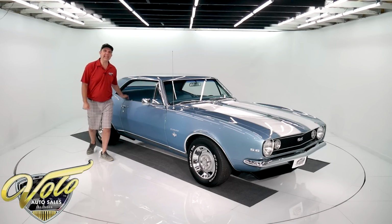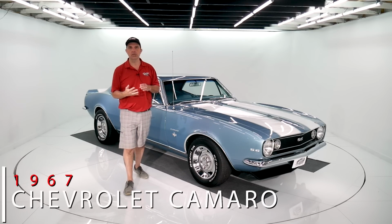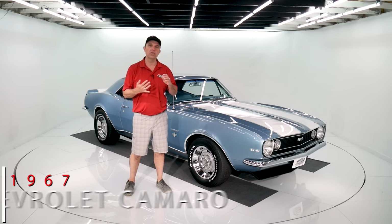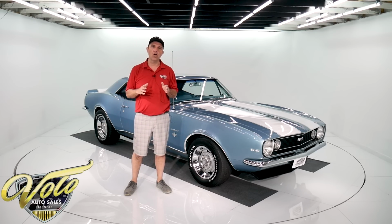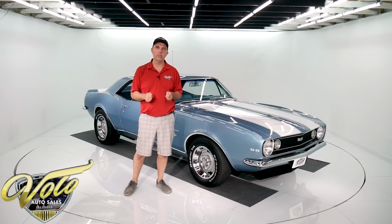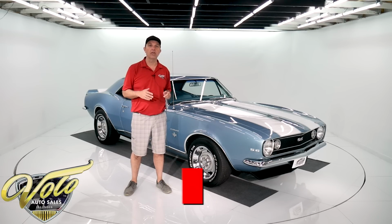Hey, I've got a great deal for you today. This Camaro has all the goodies: power steering, power four-wheel disc brakes, a new air conditioning system, a built 350 motor. It's got it all, and it's really priced right. And it's got quality too. We fell into a good deal, so it's going to be priced aggressively. It's going to sell fast.